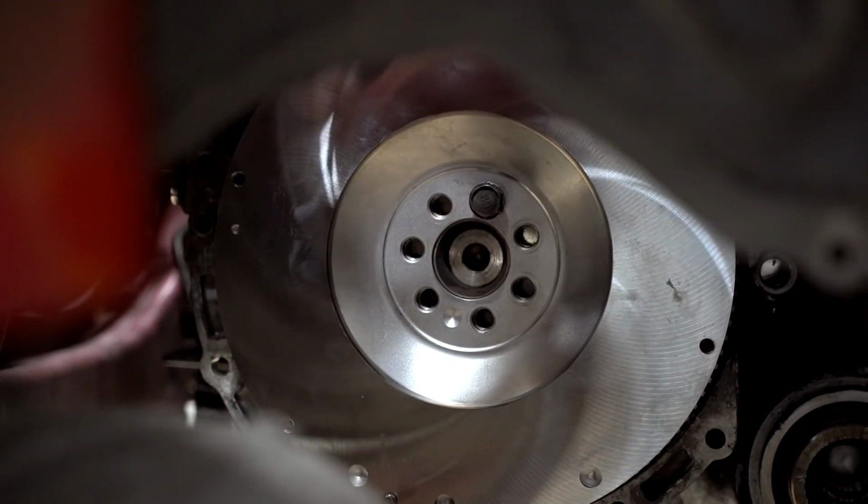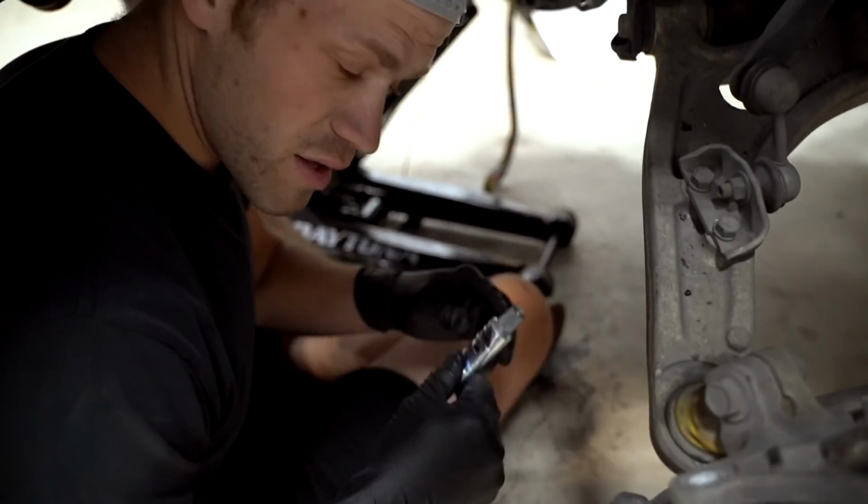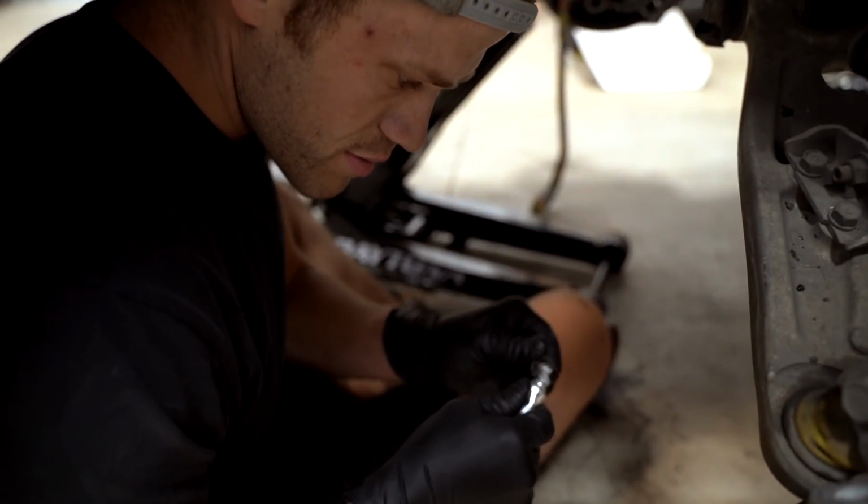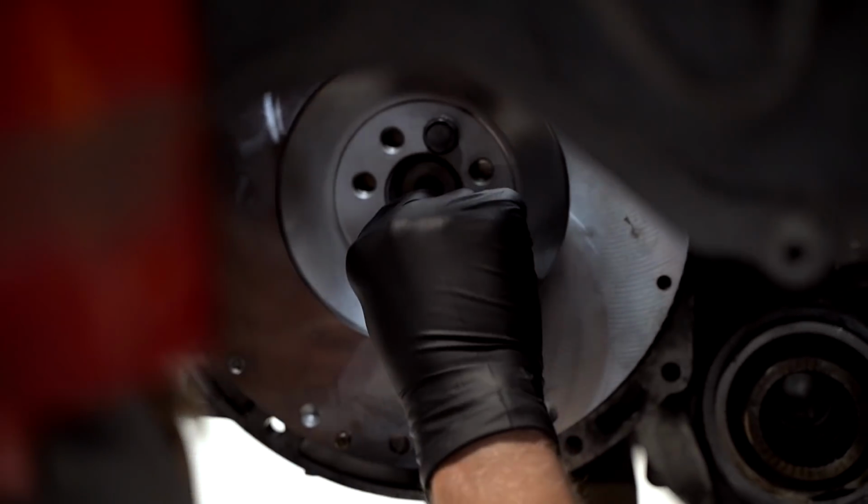Okay, so grab your little high temp Visbella, cheap China eBay RTV. Throw a little dab on there, or something like that. Throw that son of a bitch in.